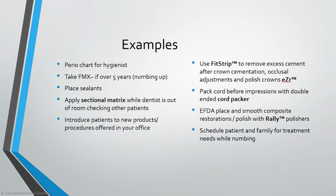And then before the hygienist is done, if needed, do a full mouth series in a different room, if you utilize a pan and 4 bite wings. They can help the hygienist and then turn over her room when she's done. And also, if the patient is getting numb, depending, it's every 5 years, the insurance will allow you to take a new full mouth series of x-rays.